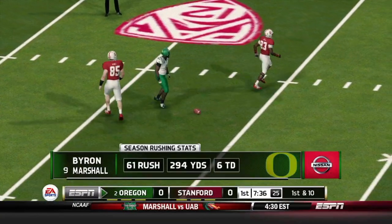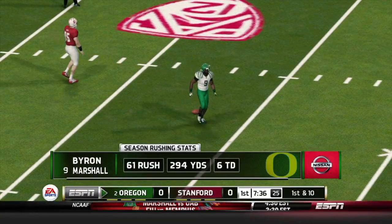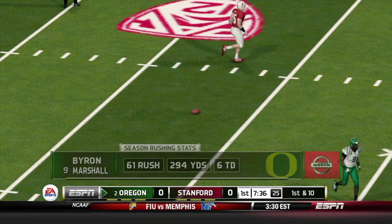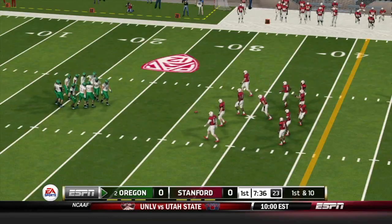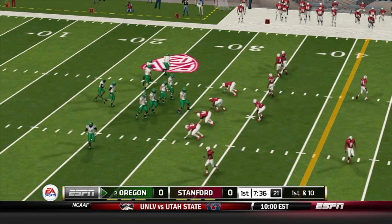Marshall's in the running here for a prestigious award, Herbie, but he doesn't want to think about that right now. He's got to stay focused and keep the task at hand in front of him, and that's winning the ball game. So let's see what the offense can do as they come out onto the field.